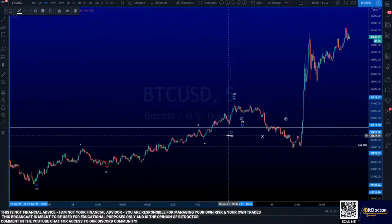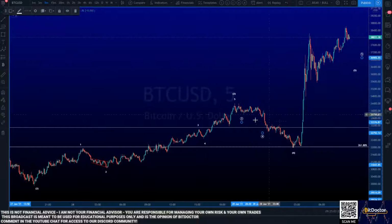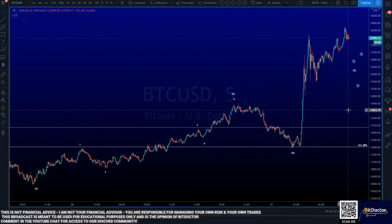This 3, we go down for the 4. All right, this looks pretty good as well. So let's just go ahead and put these guys out here because again, these guys are not finished yet. We're finishing the 5 of the 3.